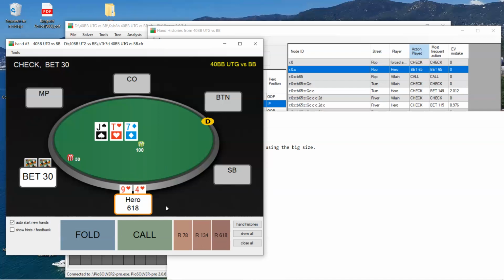If we raise big, we need to draw to the nuts, no? Or to more equity than just this. You have 4 outs, man. How much equity do you need? Unfortunately, we don't have king 9 suited because we raise pre-flop. That would be a good hand. I think his range is a lot stronger here than ours. I think we just get to call with this combo.